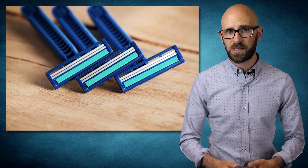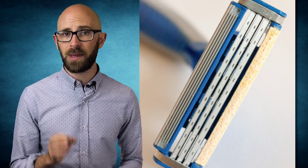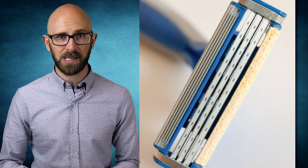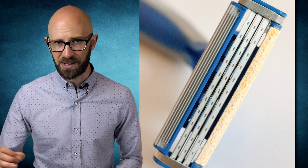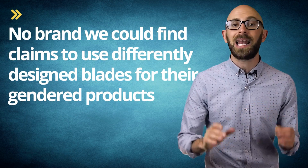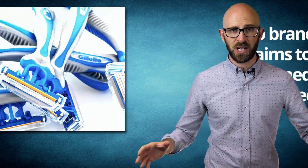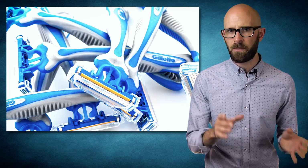The answer to this question largely depends on what exactly you are referring to when you say razor. If we're exclusively talking about the razor blades themselves, then there is, for the most part, no difference whatsoever between men's and women's razors, with the one caveat being potentially differences in the quality of razor blades between brands. Beyond that, no brand we could find claims to use differently designed blades for their gendered products. In fact, a few years ago, Gillette issued a press release in which they stated that the blades they used in their gendered products are both the same blade technology. So the blades are the same, so what about the rest of the razor?